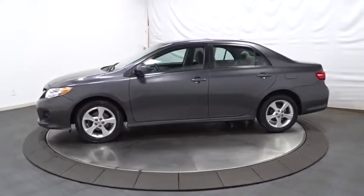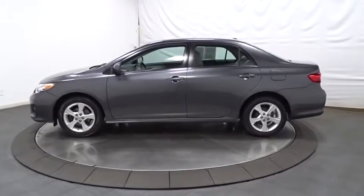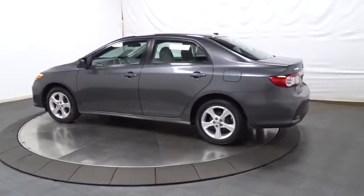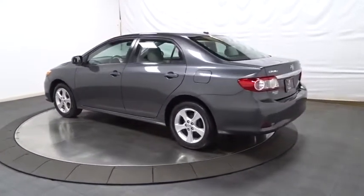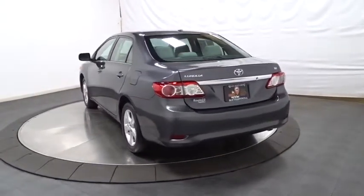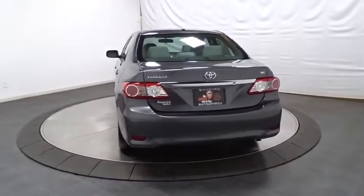Here are some of this vehicle's great options: anti-lock braking system, traction control, alloy wheels, cruise control, front wheel drive, side airbag, trip computer, daytime running lamps, side curtain airbag, map lights, engine immobilizer, digital clock.